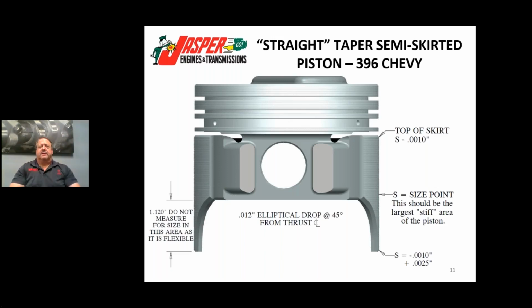All right, another one for you, Russ. What are the limits of adding piston to wall clearance with later model gas engines with these short pistons, thin rings, and the barrel type skirt?